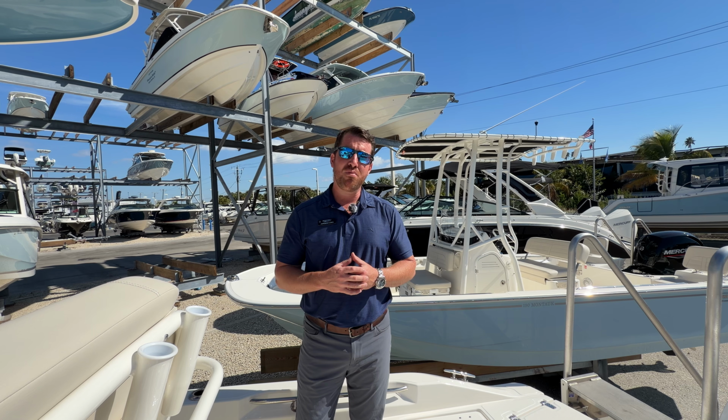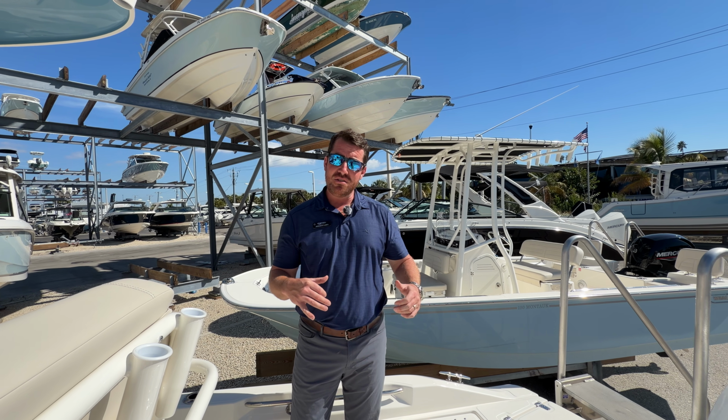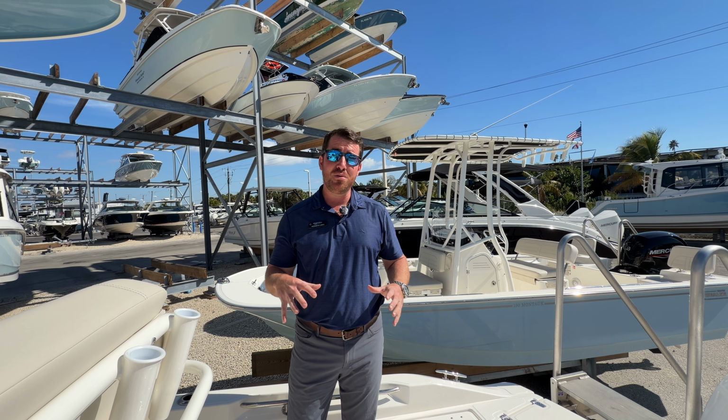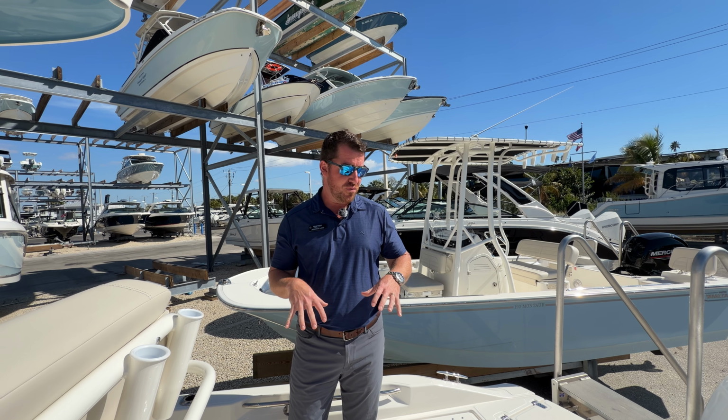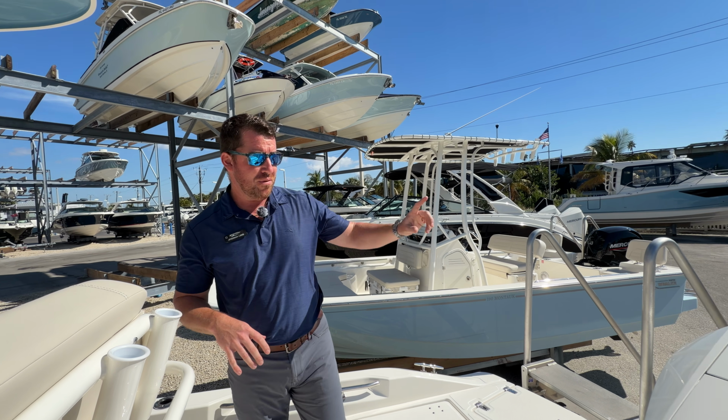Guys, we're standing on board a brand new Boston Whaler 220 Dauntless. We have this here in Sarasota, and if you thought you knew Dauntlesses, this boat will prove you wrong. This is completely factory option from front to rear. Let me show some of it off.